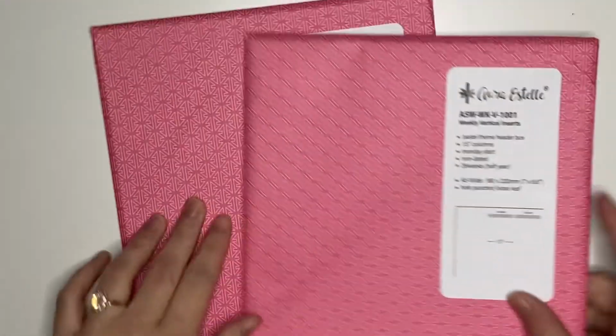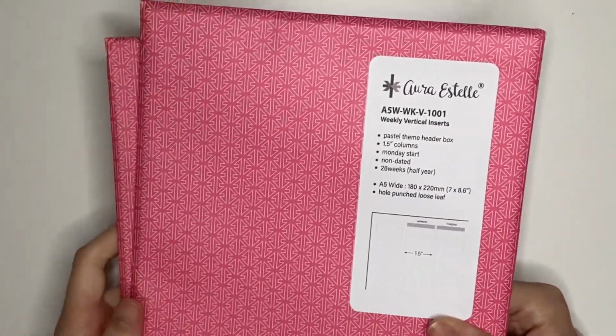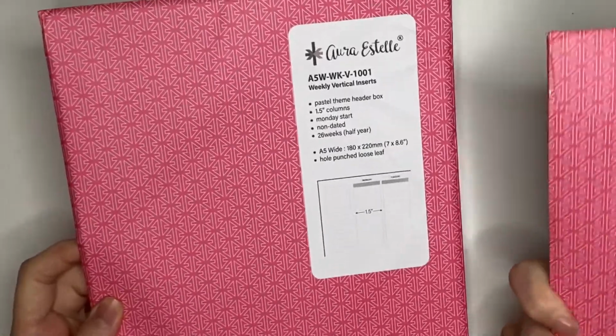So the first thing is I got 2 more of the Aura Estelle inserts for my filming planner. They're the cheapest ones and my most preferred. I was going back and forth between this and Caress Press, but even with shipping, these were cheaper. So that's what I went with.